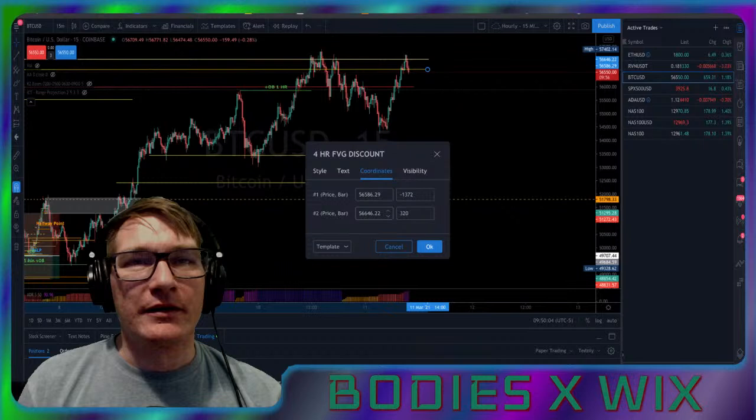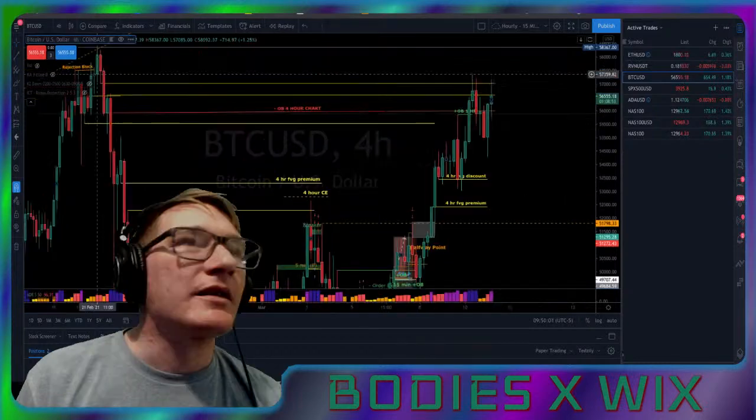Okay, so we have a 4 hour fair value gap. It comes up to it, touches it multiple times. It comes back down, probably hits a 1 hour order block or something like that, turns around, comes back up, hits the 4 hour fair value gap, and then turns around back down. So I have a feeling this not only is the 4 hour fair value gap, it's also hitting the bearish order block as well, which would be right here.